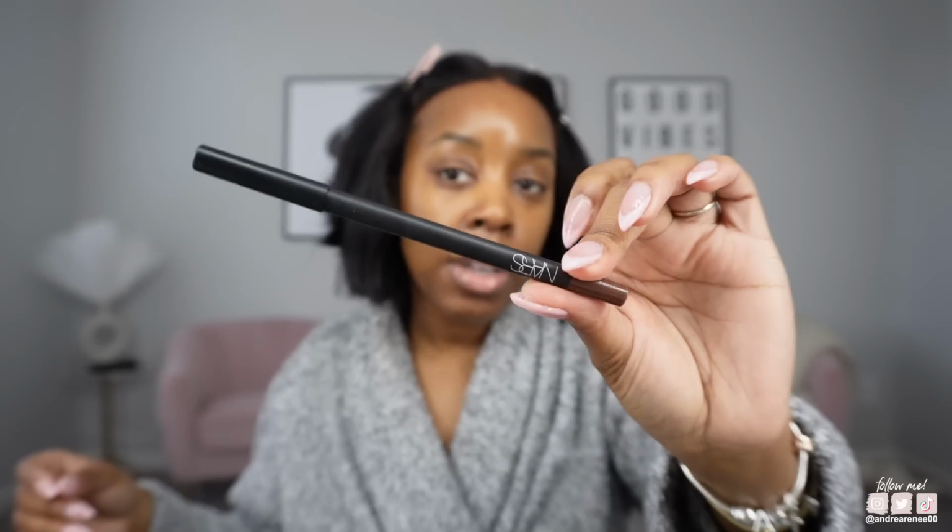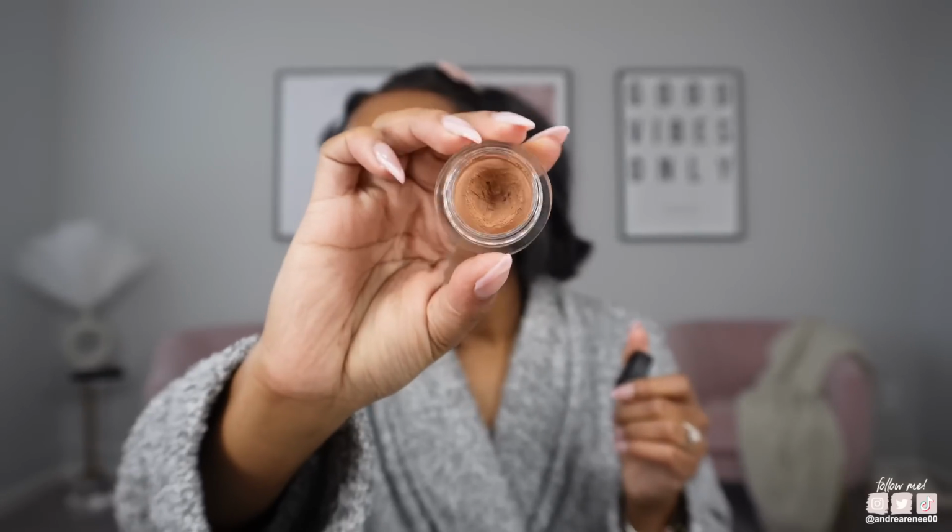Why is it? Oh, Mambo. It's like a brown, but honestly, it kind of goes on purple because I used to use it on the lips as well. And then my NARS Soft Matte Concealer, I mostly use this on my brows. This stuff is really thick, so I just like to use it to clean up under the brows.